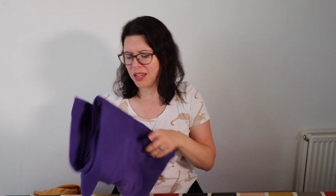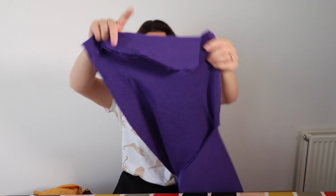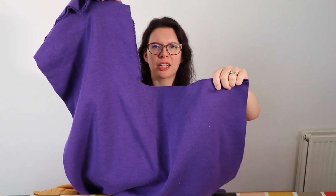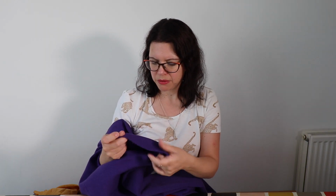So if you know what this kind of fabric is good for, put me a comment down below in the comments box. I'm thinking some kind of jumpery long top for my daughter because she doesn't seem to have anything that fits her. This one has had a chunk taken out of it, but if you ignore that bit, there's still well over 1 metre, and that is tubular as well.